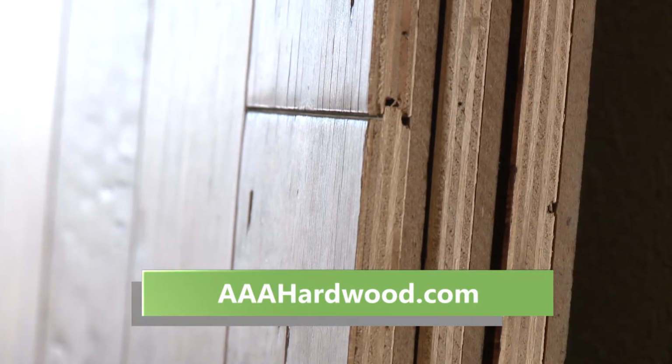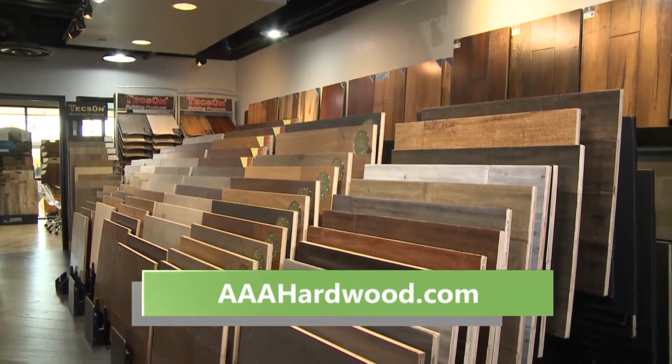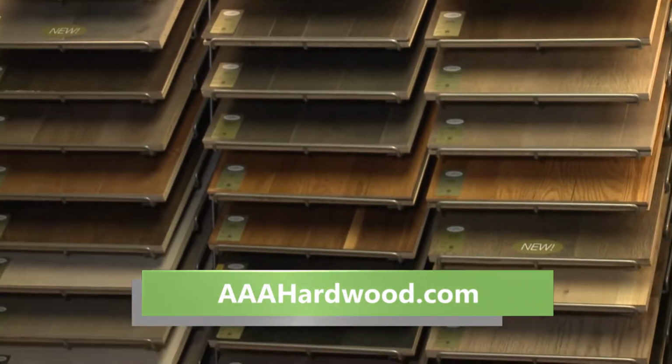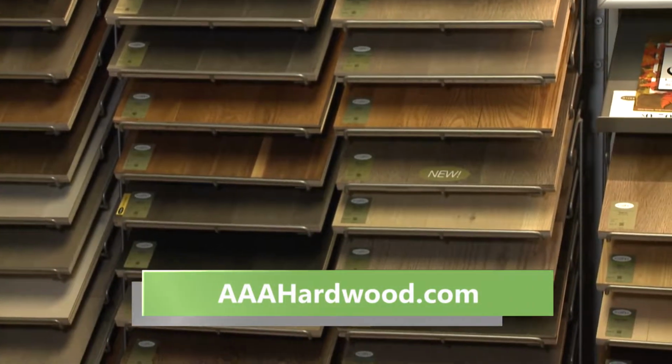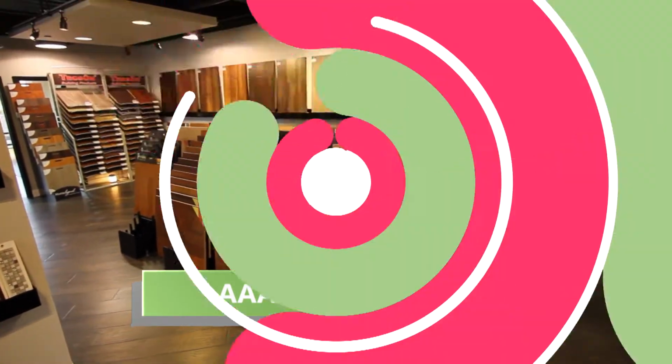We spend a lot of time in great detail working with the homeowners to create a floor, a texture, whether solid or engineered, to get to a product that they love, enjoy, and perform many, many years.